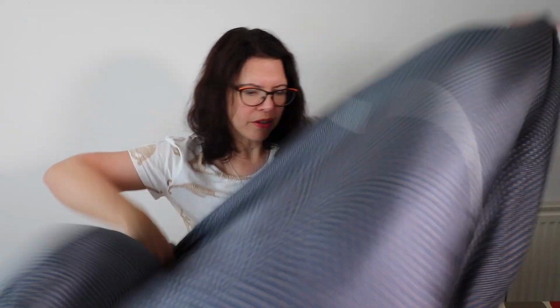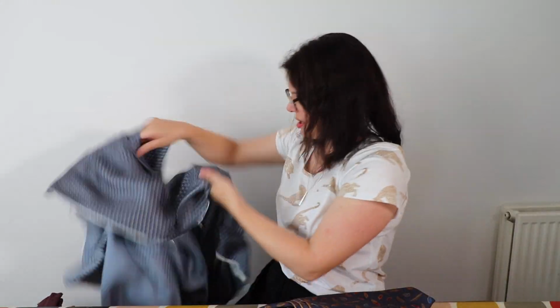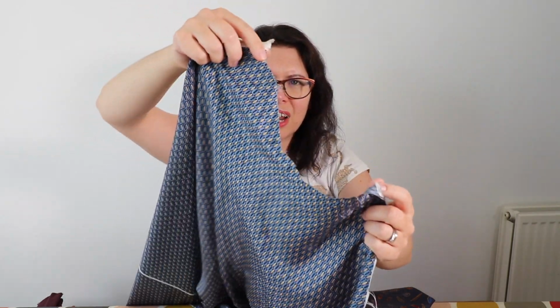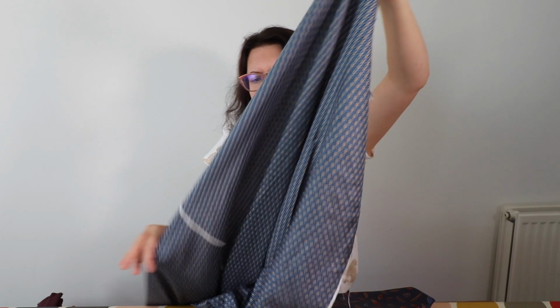Is this the one? There was a bit taken out of it. I'm trying to find if this is the one or not. One of them, yeah, this one here. So this piece had already had a piece cut out of it, so he said, well, I won't charge you for that. So this part here is for free, and then I got this panel. It's a lovely blue colour. So he said, oh, that'll make a lovely silk top or something. So I have 1.5 panels of that. So that's only £3 for that.